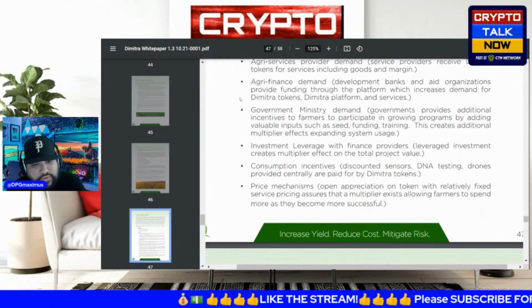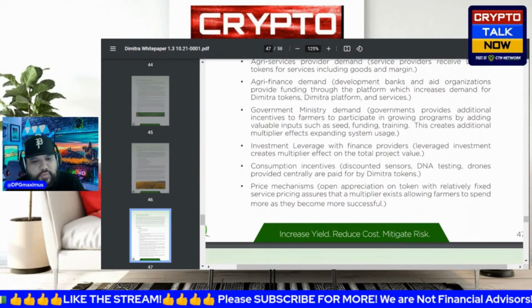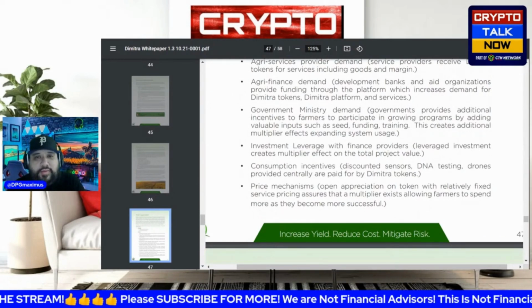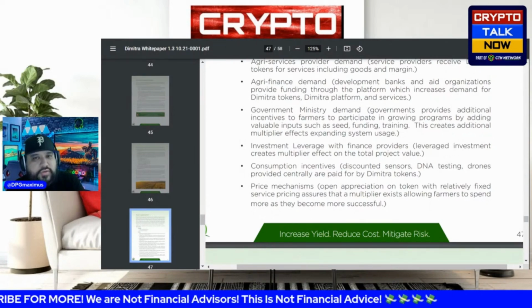If anything, you do realize that they have a plan forward. They're not just winging it. This is a very well-written white paper. Hey, how about this, guys? You want an example of a well-written white paper? Here's a well-written white paper.